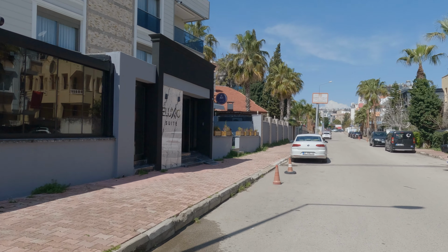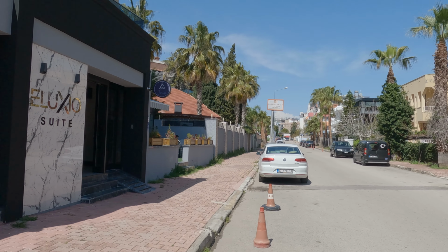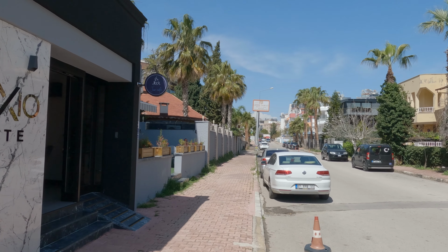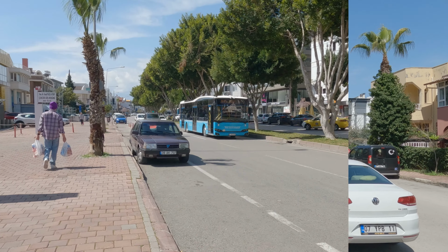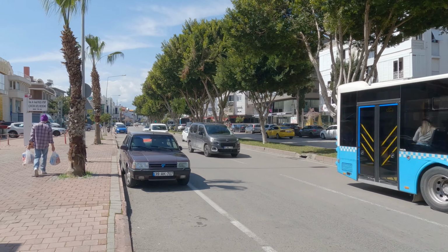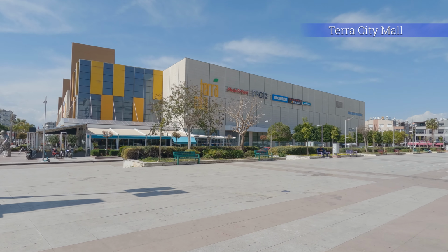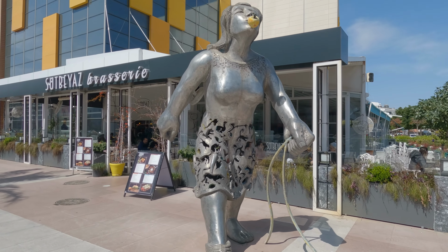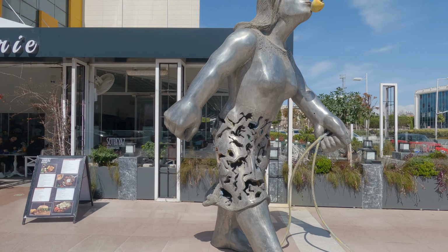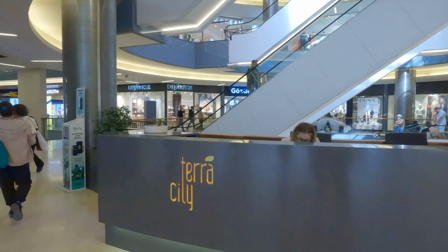Here you can see a street full of typical smaller hotels, apart hotels, and just not those fancy all-inclusive ones. And one last thing, in this part of Antalya there is a shopping mall called Terra City. It became the most attractive life center with its 180 stores and restaurants. And it also gets the Traveler's Choice Award every year.